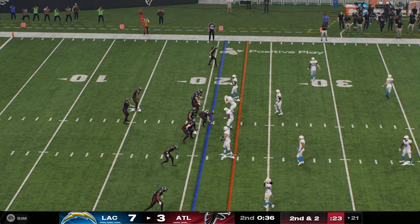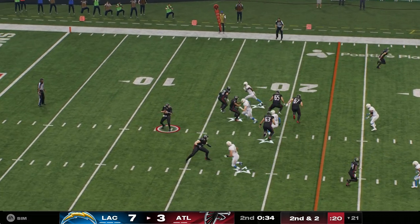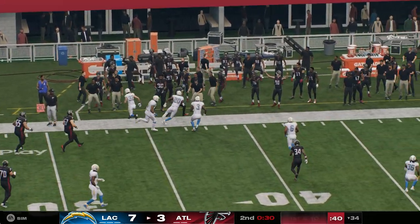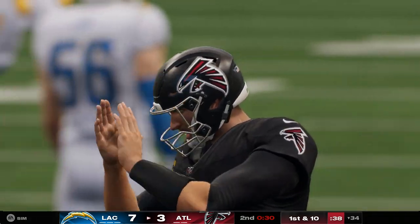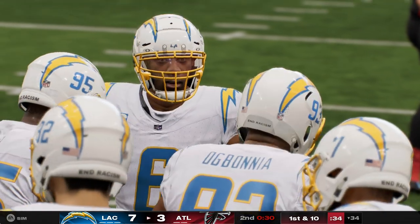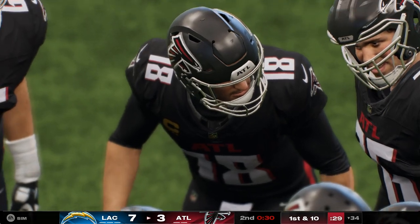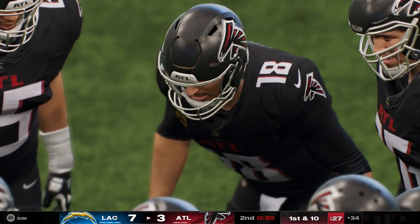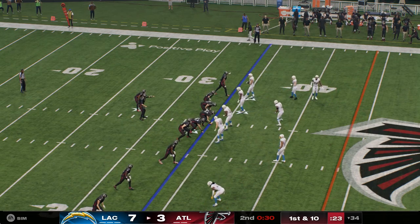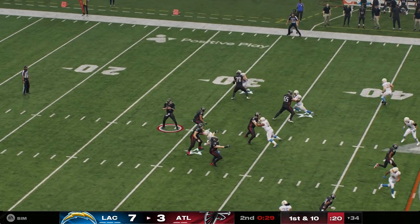Here's 2nd and 2. Cousins. Rush comes. They're setting up the screen. Give them 13 on that screen play. And a first down. The thing that jumps out to me the most, Mike, is just how often the quarterback is able to throw the ball to his first read in the progression. So hats off to the play caller. Him and the quarterback seeing the game through the exact same set of eyes, and there is a lot of room to operate.